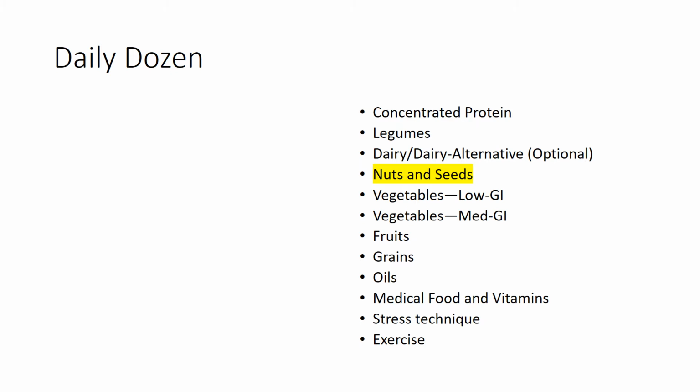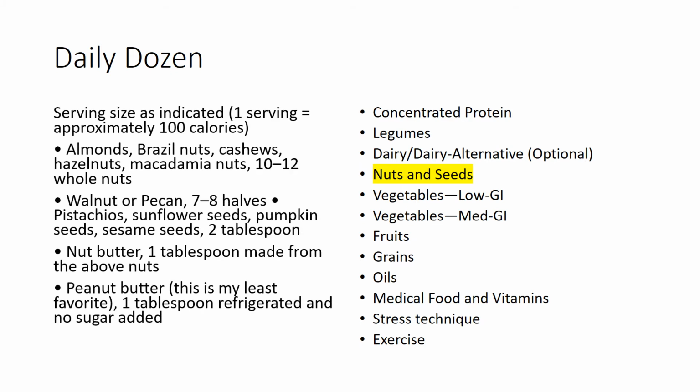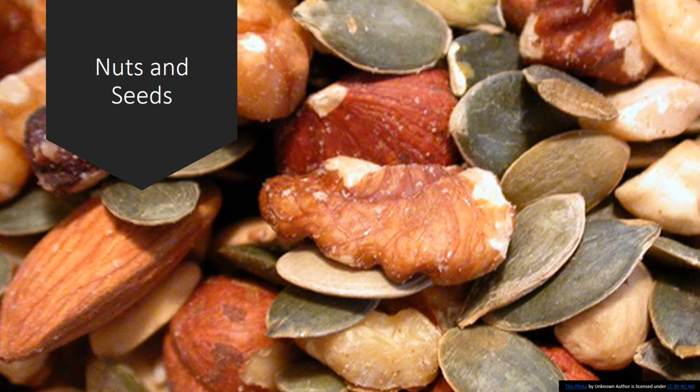Nuts and seeds are the next food group. Lots of different options for that, and I want to encourage you to mix it up. Don't have the same nuts every day. Nut butters are allowed. As you'll see, peanut butter is my least favorite, and almond butter would be a much better choice. But if you do have to use peanut butter, use the refrigerated one with no sugar added. Get a variety, mix it up. Have several different kinds of nuts and seeds and try them all.